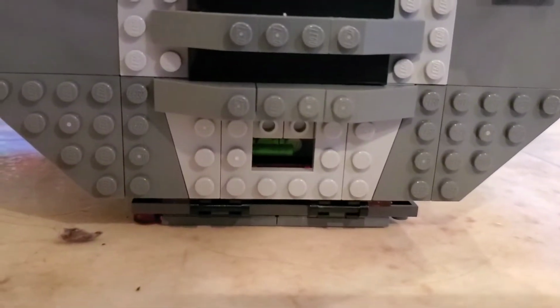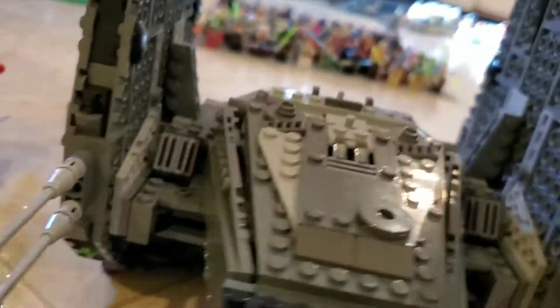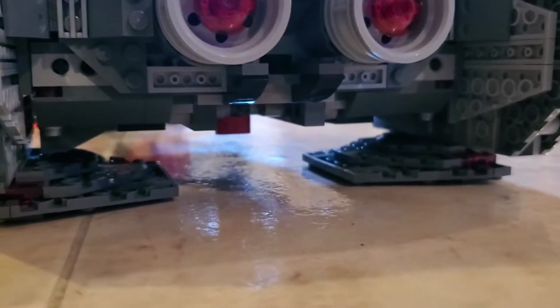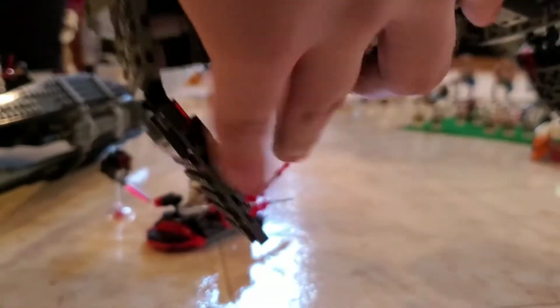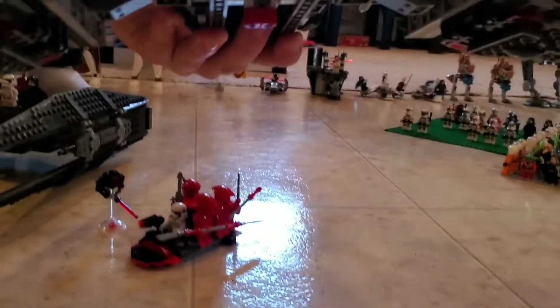There's two guns at the front. Also, if you press right in there in that little hole on the side, it will shoot out flick fire missiles. In the back, there are the two engines. Also, when you take this one off the ground, these will fold out on the bottom, like that.